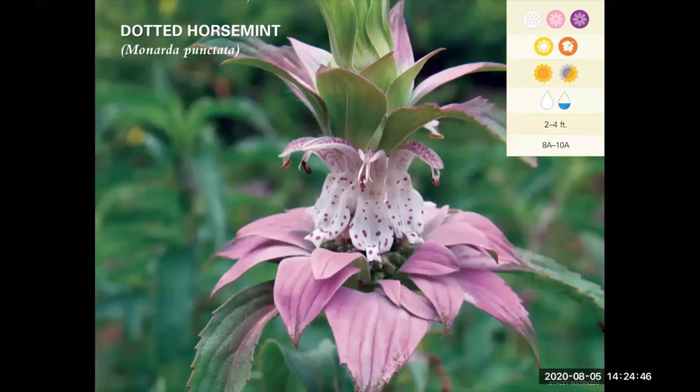It's a prolific self-seeder. This is another one like the partridge pea that if you have one plant, you have lots of plants. If you give it the space, it will take over, which is a nice thing if you want it. But if you don't, you can just cut it back right before it sets seeds, and that will help keep it contained. This plant is high in a chemical called thymol.